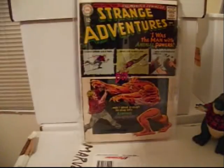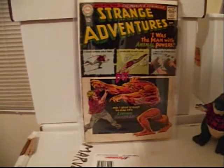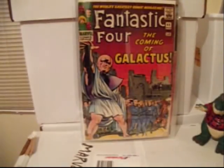Yeah, Night Nurse, sexy. Strange Adventures number 180. That's the first appearance of Animal Man. Now, not Animal Man in costume. That's something I want to work on getting, but first appearance of Animal Man, love it. Got that at the right time as well.